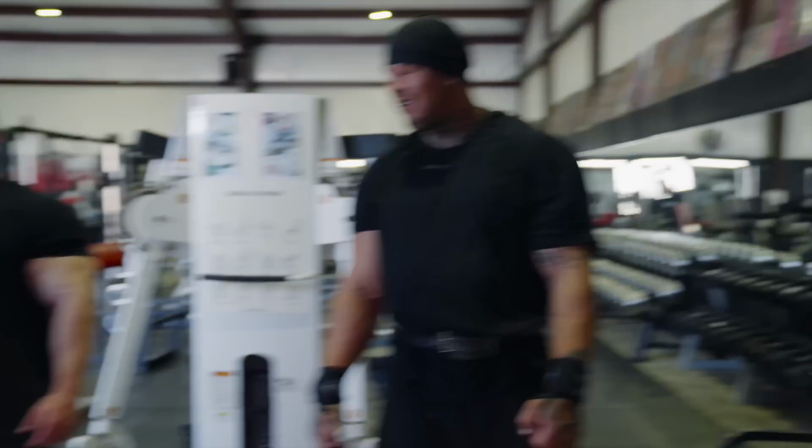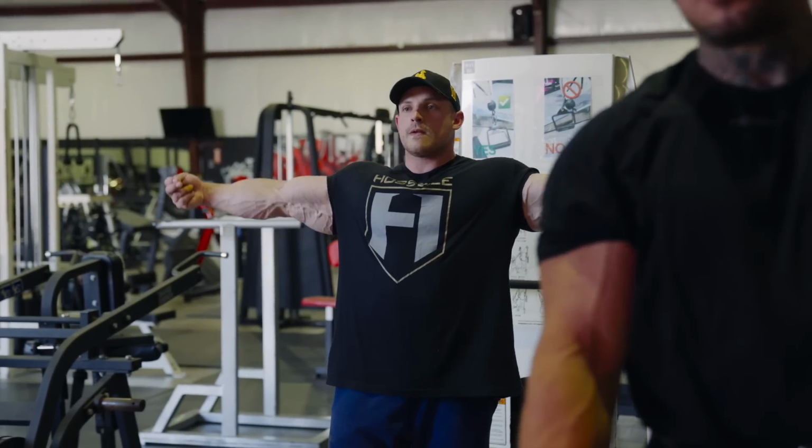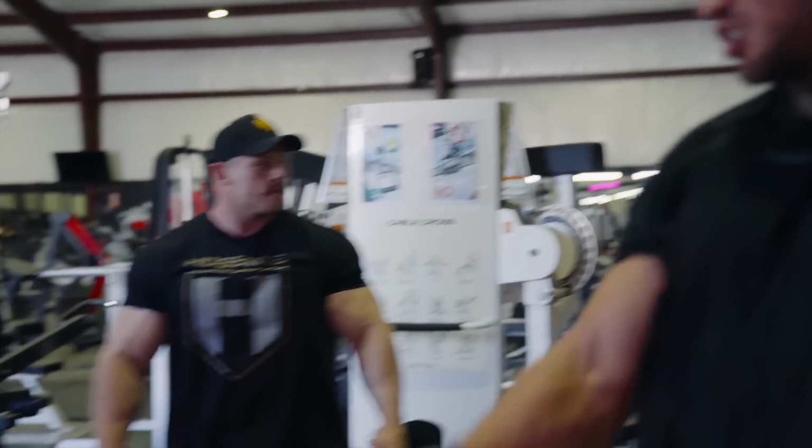Vascularity, but over there it's like, yeah. See it, right? Yeah. Because your arms look smooth when you're actually on the pad.